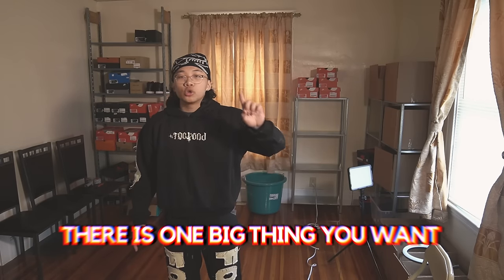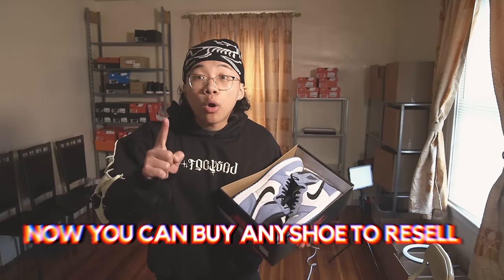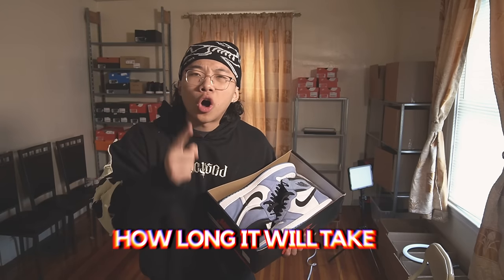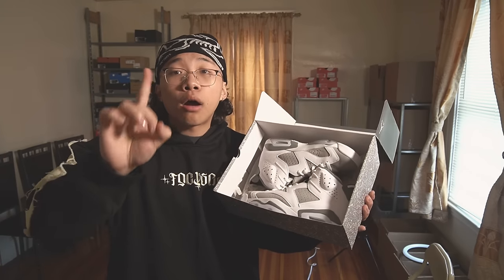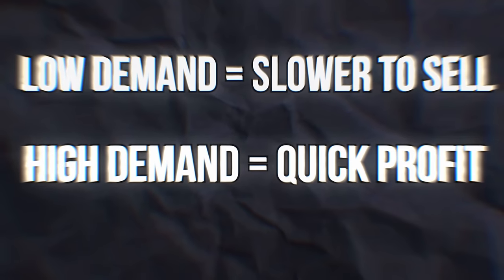There's one big thing you wanna consider when you're reselling sneakers, the demand of that shoe. Now, you could buy any shoe to resell, but you have to figure out how long it would take for you to sell. If it's a shoe that everybody wants, these look pretty nice, the shoes will sell faster. If it's a shoe that is definitely an acquired taste, then you have to factor how long it would take for you to sell. So if there isn't too much demand for it, you shouldn't be paying top dollar for it, because it won't be a quick flip unless you get it for a much lower price.